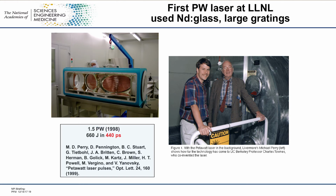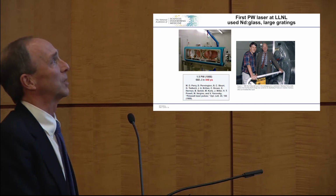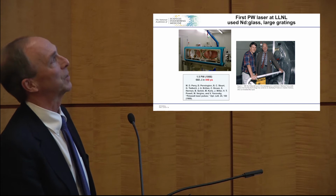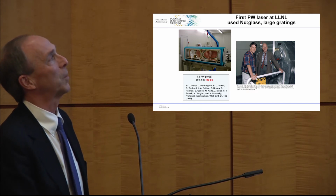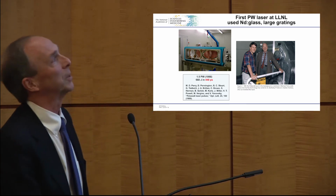But then using chirped pulse amplification and the large gratings, the Livermore crowd was able to get to pulses of 440 picoseconds. Nowadays, that's pretty long, but back then that was a deal. And 660 joules energy out. That was 1.5 petawatts. That was the first petawatt class laser, and it was a breakthrough.